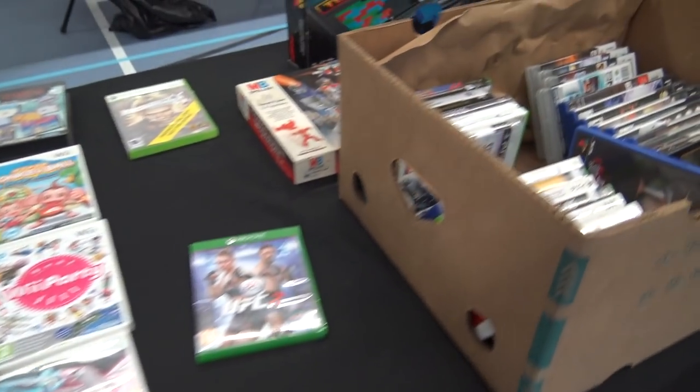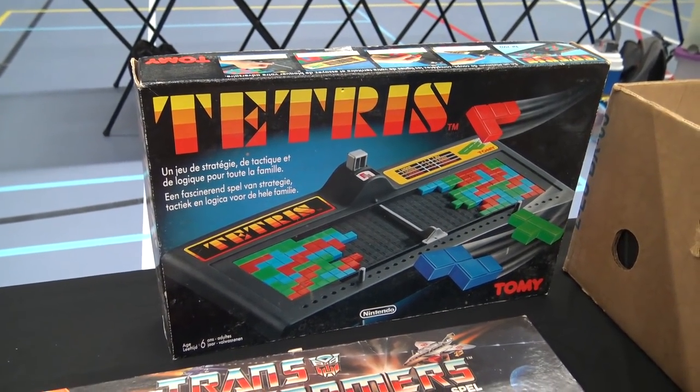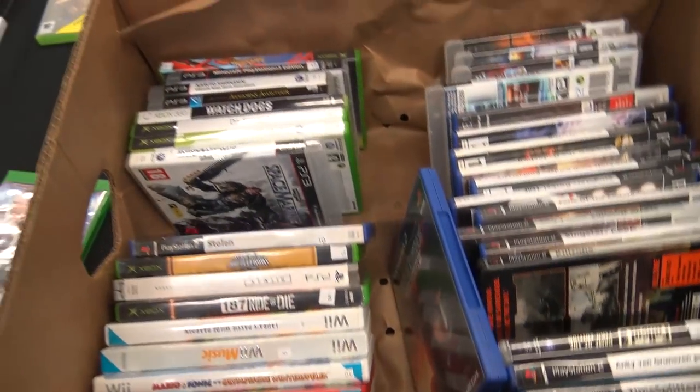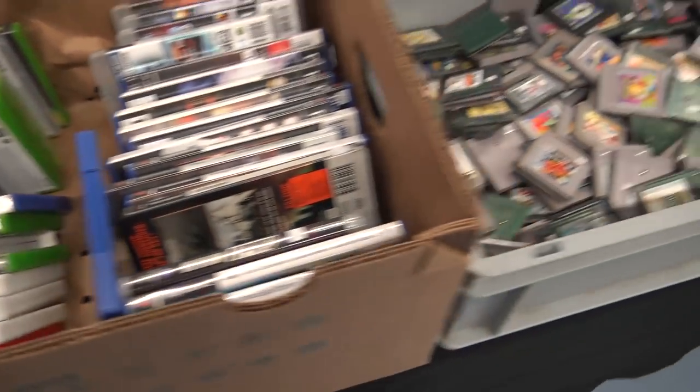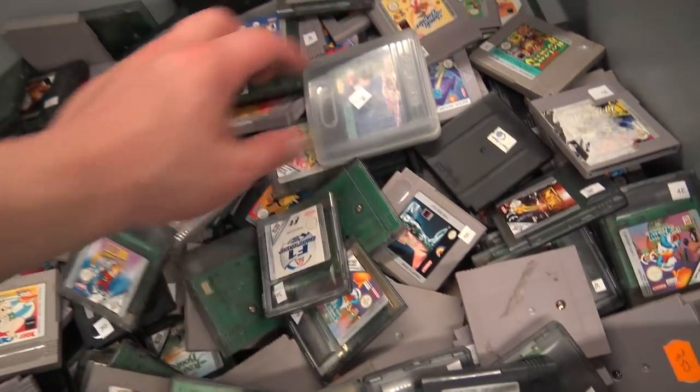Of course, it's the cartridge only. I'm collecting cartridge only. See, this is the thing I really like. Maybe in the future we'll pick one up, like the Tetris game. It looks like a lot of fun. I love board games, you know, especially the older ones dedicated to one of my favorite games. We have a basket full of cheap Game Boy games.